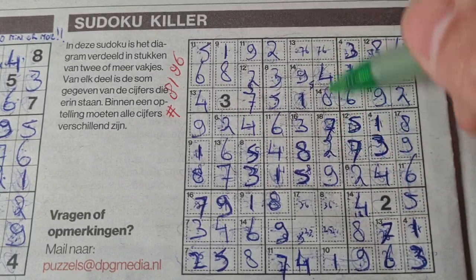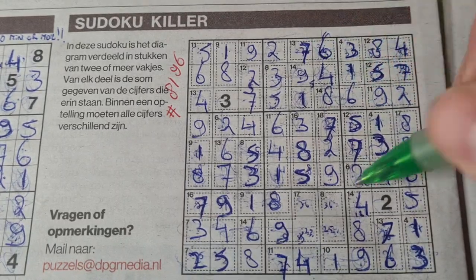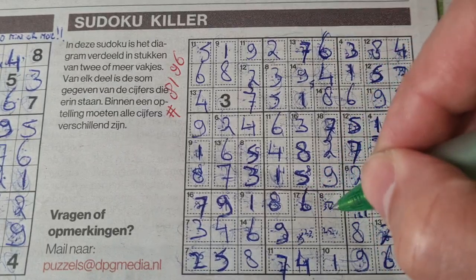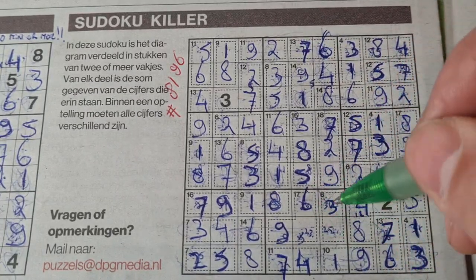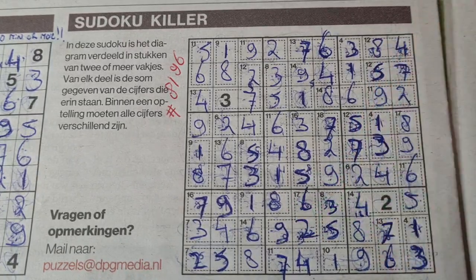7 and 6. We have a 7 in this column, no 7 there. 7 should be here. 6 goes there. 3 and 6, we have a 6 in this column, no 6 there, 6 should be here, 3 goes there. In the box of 8, the combination will be 3 plus 5, and one box left in this big square for number 2.